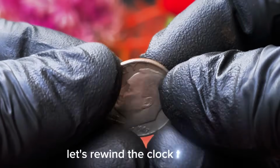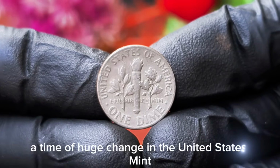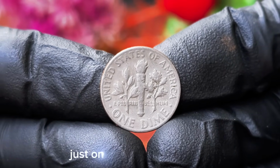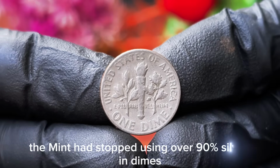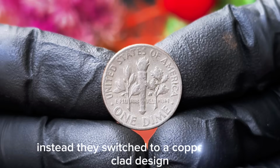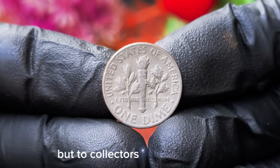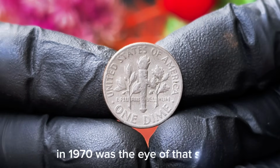Let's rewind the clock to 1967, a time of huge change in the United States Mint. This was smack dab in the middle of a coinage revolution. Just 2 years earlier, in 1965, the Mint had stopped using 90% silver in dimes, quarters, and half dollars. Instead, they switched to a copper-nickel-clad design. It was faster, cheaper, but to collectors, it created chaos. And 1967 was the eye of that storm.